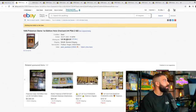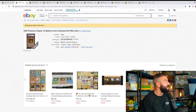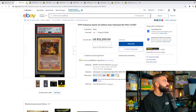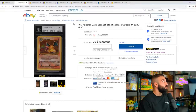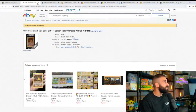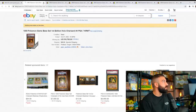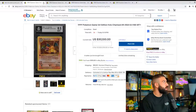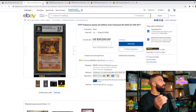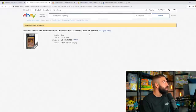Now here come the Charizards, and a PSA 2, $6,500. These are the top of the top Charizards. $8,100 for a 4. We got a 5 ending at $10,800. A 6 at $13,200. We got a 7 from Beckett ending at $15,100. It's going to keep getting bigger. $16,700 on that one for a 7 from PSA. Another 7 at $17,350.